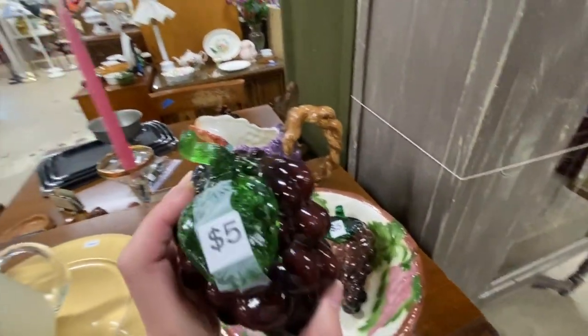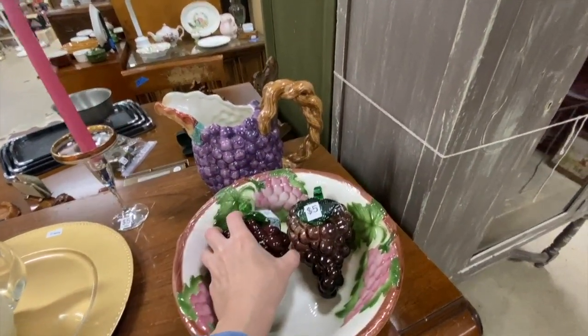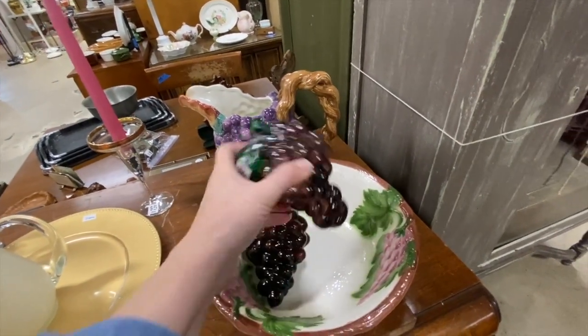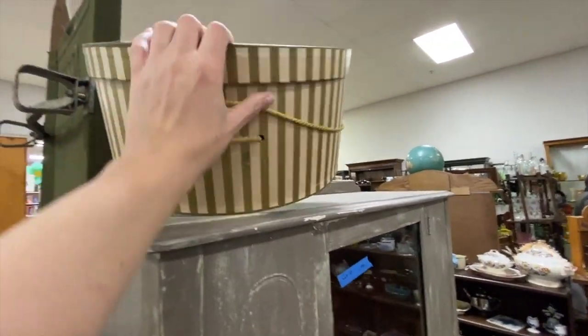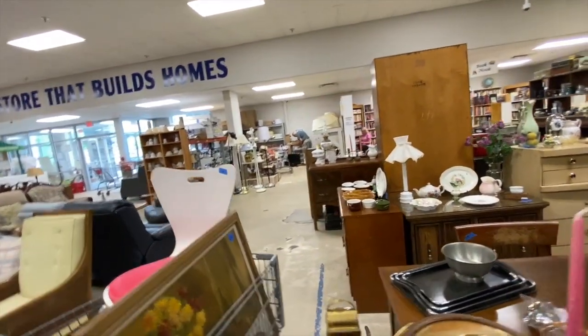What is this? It's just decorative glass grapes. Kudos to the person who did this. They put them in the great bowl with the great pitcher. Good job, merchandiser. Ooh, hot box. Doesn't say anything. Don't need it. Definitely do not need it.